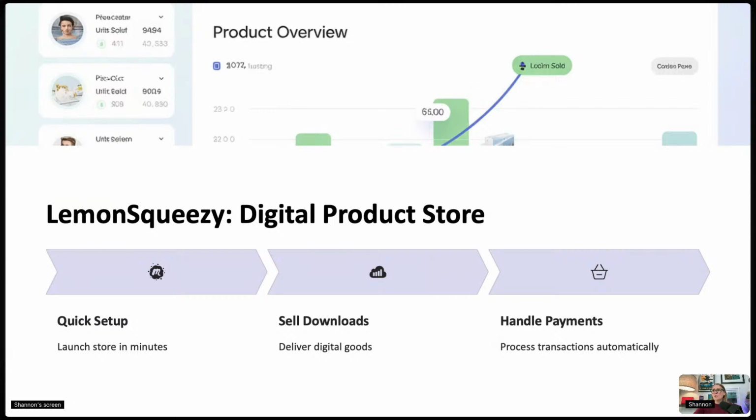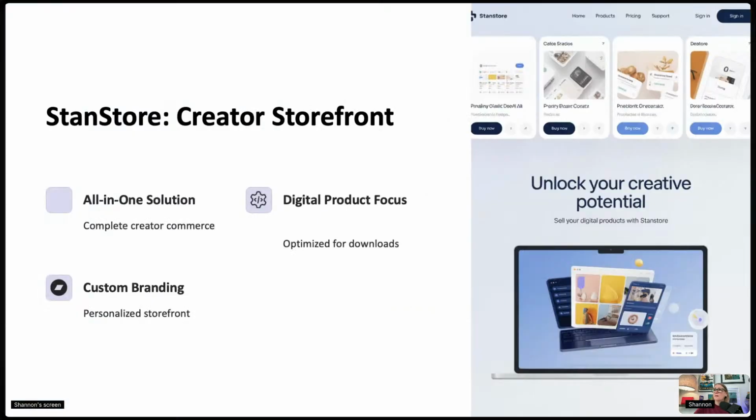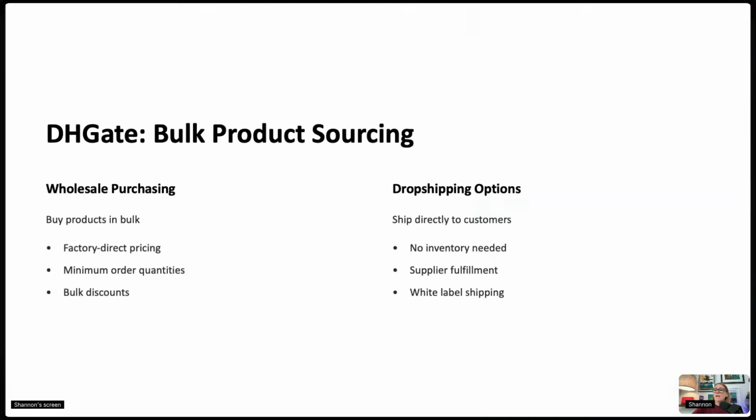If you're looking to sell digital downloads, Lemon Squeezy is a great site. So is Scent Owl. Stan Store is great as well. They also have that little link in bio that you can establish on your TikTok, and then you can have your digital products. You can have Printify or Printful or Redbubble or Merch by Amazon all in there. It's also a website.